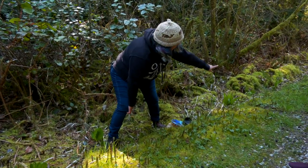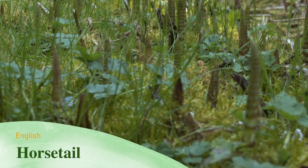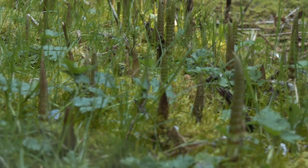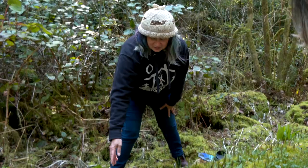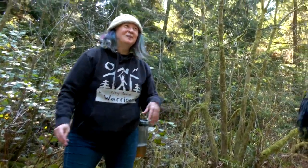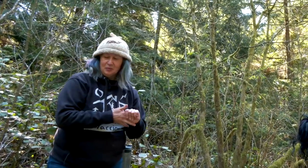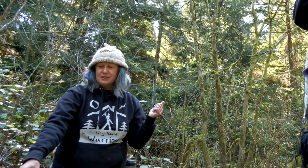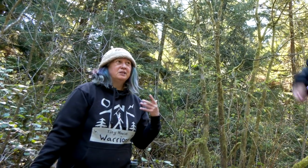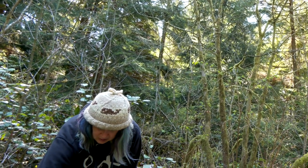You can see they're all along here. And they're actually the oldest plant on the planet. They were the first green leafy plant to appear. So my favorite thing to tell children is, this is dinosaur food. So imagine millions of years ago, when there were just dinosaurs, this is what they ate. Even the carnivorous dinosaurs ate leafy things, and these were the things they ate.